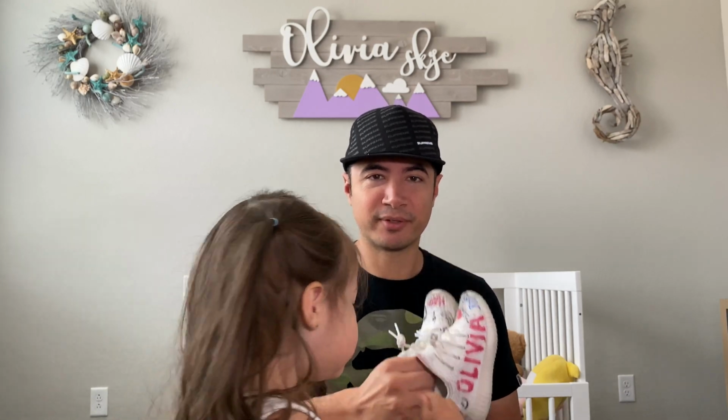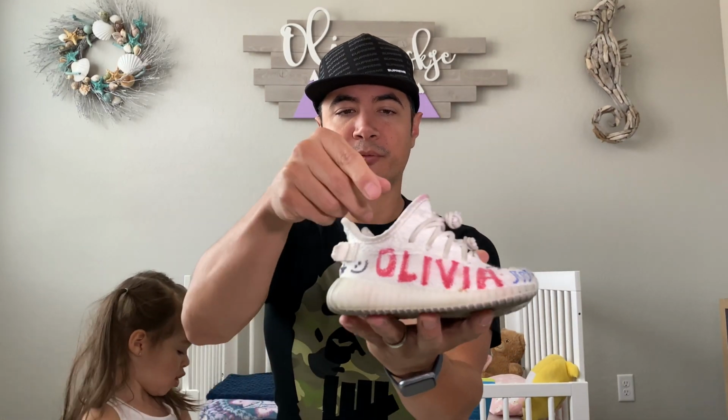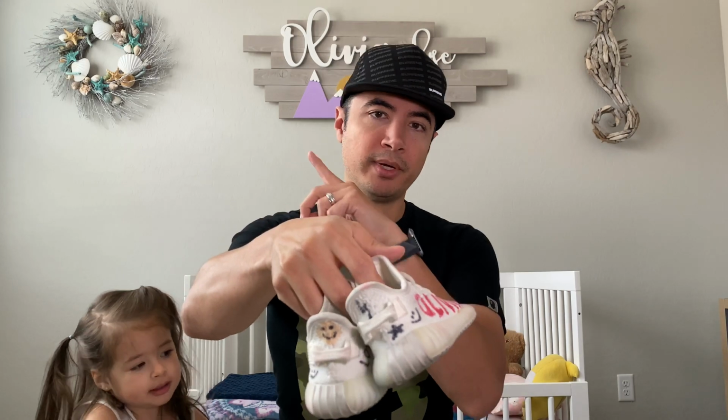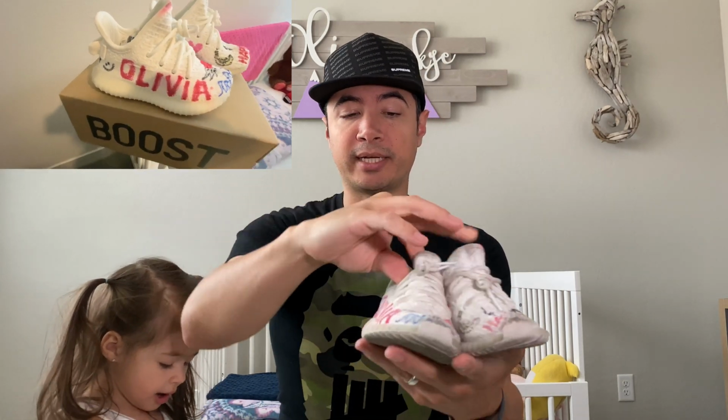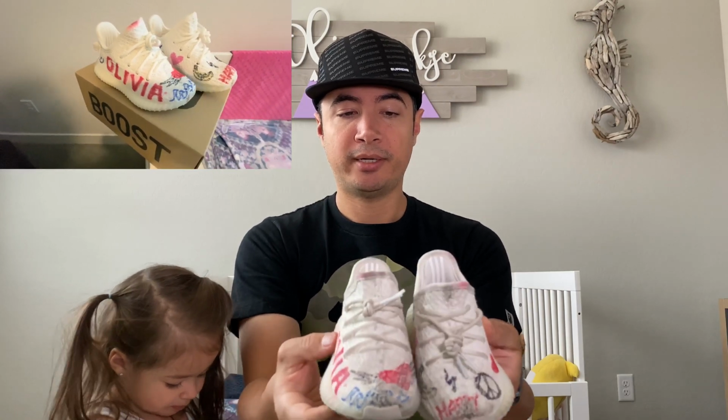Like I said, these fit different than the adult sizes, which normally you have to go a half size up. So these are very cool. I have some other pictures and videos that will kind of circle around when I had them brand new, because they definitely look really, really nice. But for a custom pair, it was really cool.